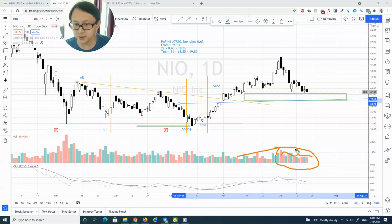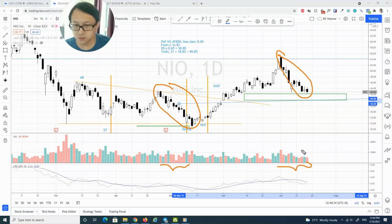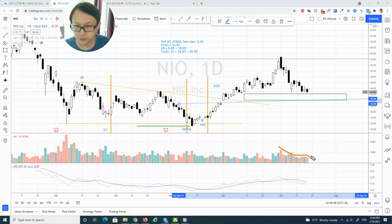However, one thing that actually makes me a bit more comfortable is if we compare this chunk of the backup action, the reaction, to this correction right here. You notice that it's probably not as threatening as the previous correction. Despite that, I think this move probably is a lot bigger, in terms of the magnitude. But in terms of the supply, I'd say that it's probably decreasing.